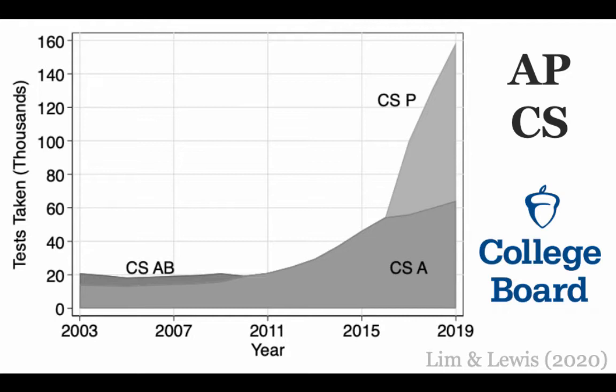The growth in CS learners makes this work of understanding and optimizing learning, for me, really urgent and impactful. And it really isn't just about training computer scientists. All people deserve the opportunity to understand the increasingly computational world around them. And CS has just become a broadly applicable literacy.